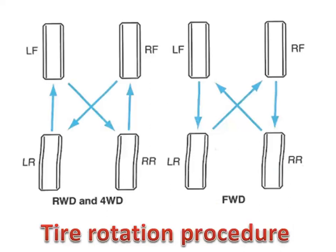To a large extent, driving habits determine tire life. Severe brake application, high-speed driving, turning at high speeds, rapid acceleration and deceleration, and striking curbs are just a few driving habits that shorten tire life.